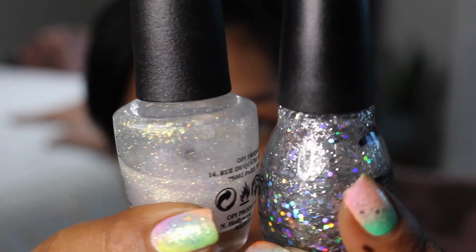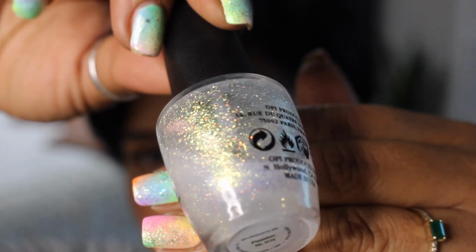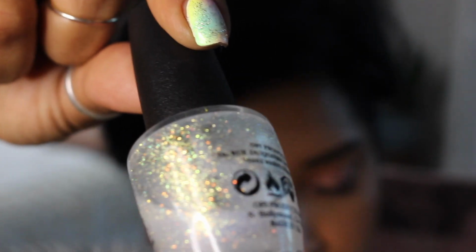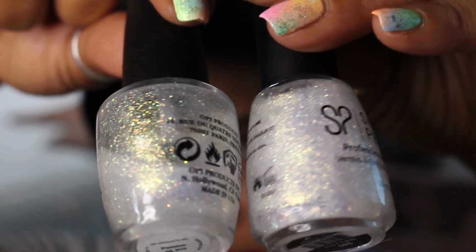And then I added this. So this here is a little topper I made from She's a Star from Salon Perfect. I poured some of this polish into an empty OPI bottle and then just added a suspension base into it to make a little topper. And it's beautiful. It looks like a unicorn sharded on my nails. And the shifting of She's a Star comes through so strong.